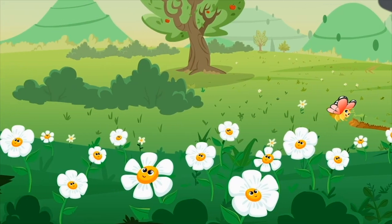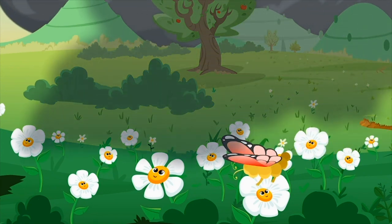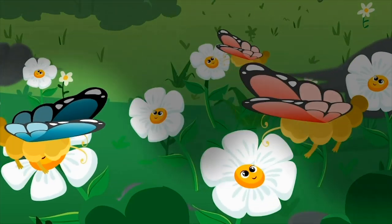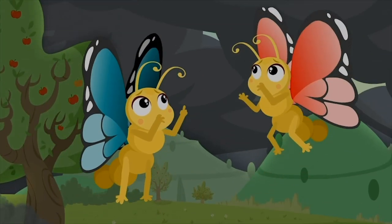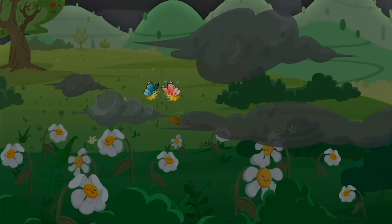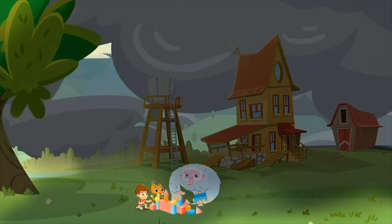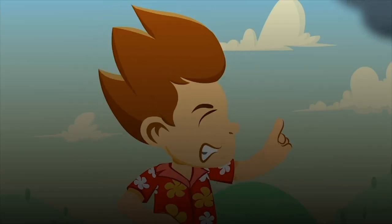Day. The flowers are happily soaking up the sun, and some beautiful butterflies land on top of them. What? Wait a second. Why is everything turning gray all of a sudden? Where is all this smoke coming from? Look up, butterfly! Everything is polluted! There are our friends from the Superzoo team!